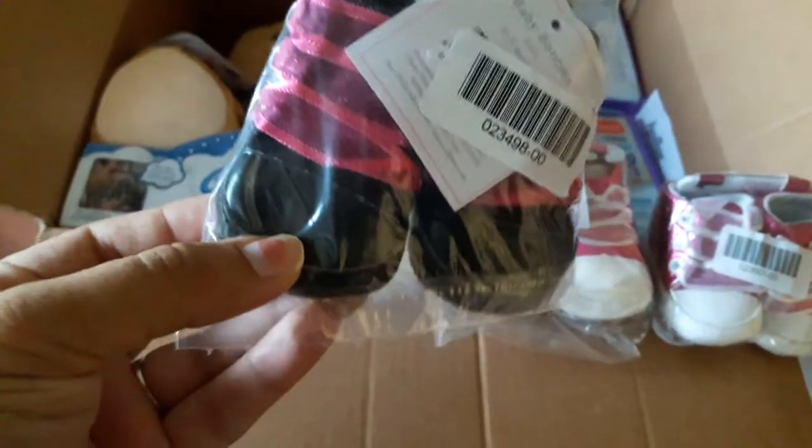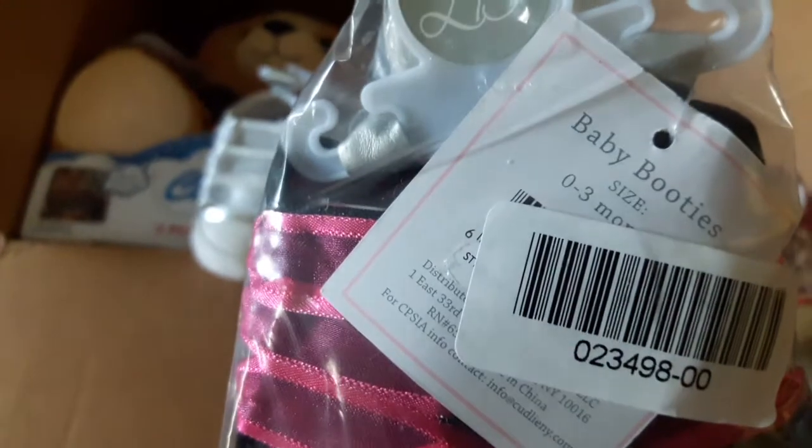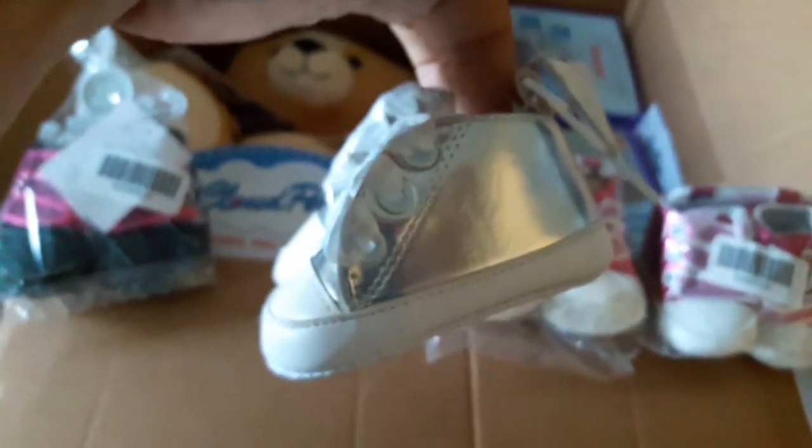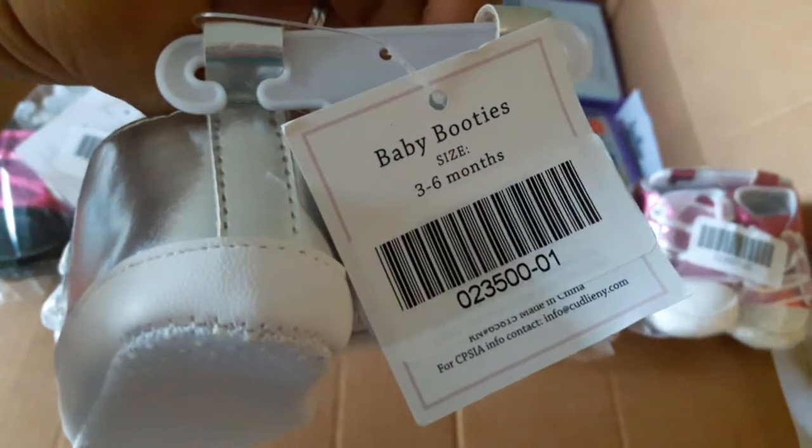She actually wore them today. I did pre-film this, so. But these are 0 to 3 months. These were $1. As well as I did also pick up these silver ones for her. I want to say these are 3 to 6 months, so she doesn't fit in them quite yet, but she will be wearing them soon.